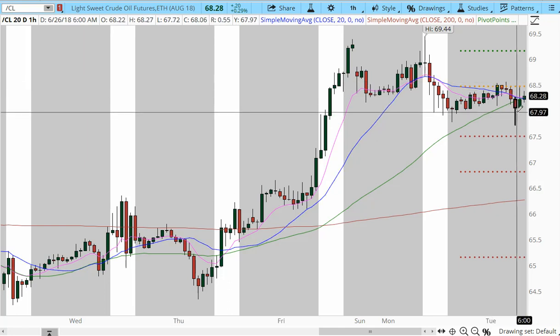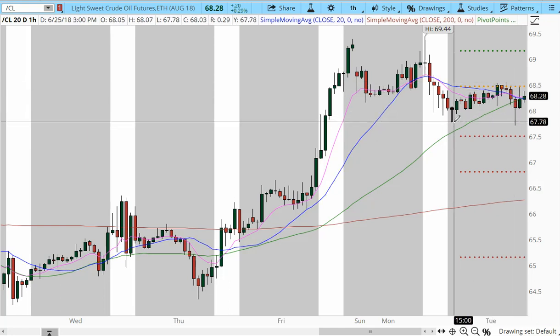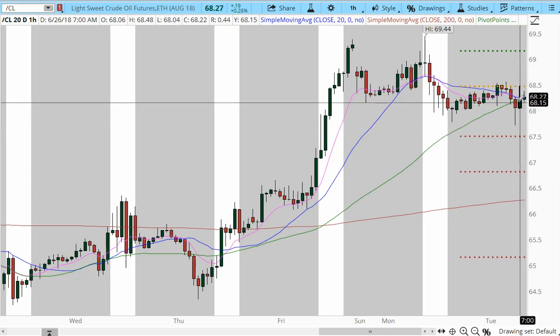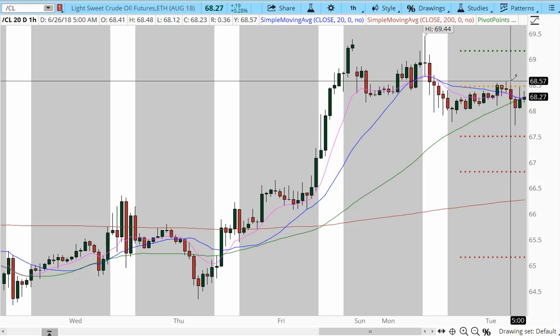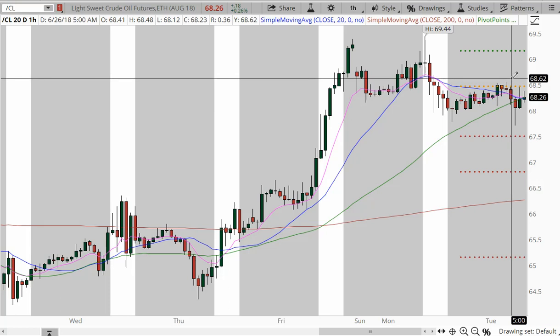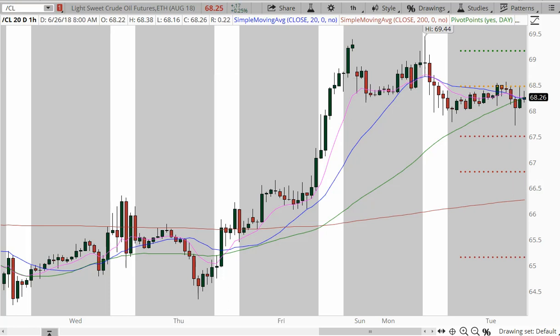So this is not a case of, okay, I'm going to buy it here at support, because you don't have any confirmation, so it may still come in lower. So I have to wait for the confirmation over 55 or 60 for a continuation higher into the 69. And on that trigger into the 60, I will look for a risk based on the 15-minute chart for a continuation higher into the 69 and possibly into the 6920 to 6925.